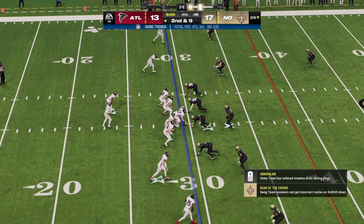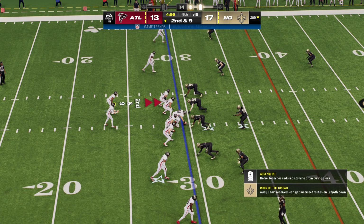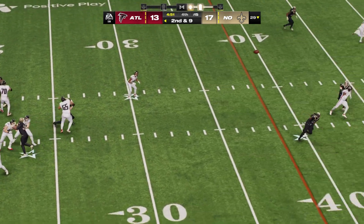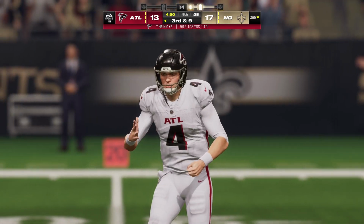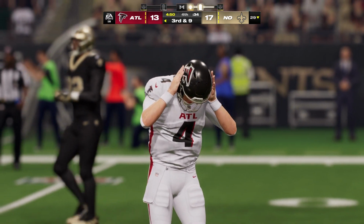Here's a second and 9 now from the 29. Here's Heinicke. That's down the field for Jefferson. And that's going to be incomplete. Good effort there, trying to take a shot, but it's third down.